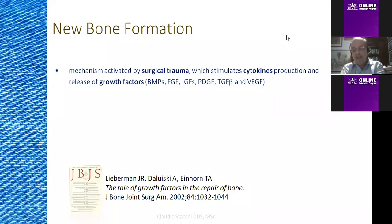How is the bone forming in the maxillary sinus? Well, the new bone formation is a consequence of the surgical trauma. When we perform a sinus augmentation, both from the lateral and the crestal approach, the detachment of the membrane from the sinus floor stimulates an inflammatory phenomenon with the release of cytokines and growth factors, like bone morphogenetic proteins, fibroblast growth factor, TGF-beta, and all the others, of course.